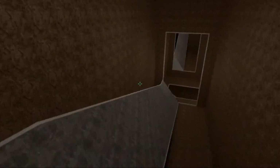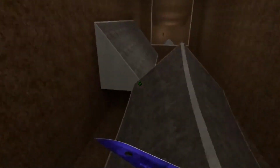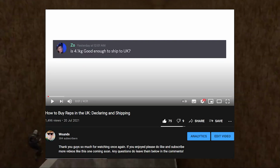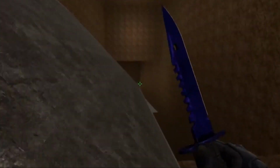Now, another reason could be a declaration amount. Now, this isn't always the case. This really isn't usually the case, to be honest, and I misinterpreted or misstated that in my how to buy reps in the UK video. Reality of it is, you don't go declaring $1 on a 7 kg package. That's likely not to get through.